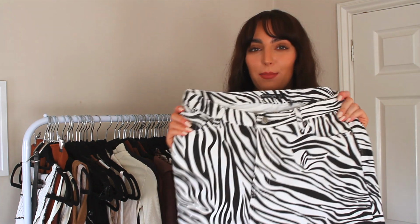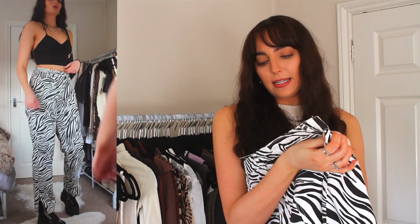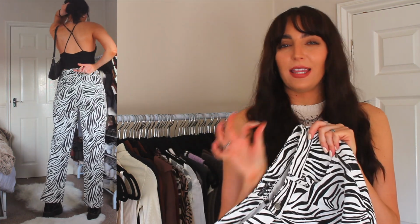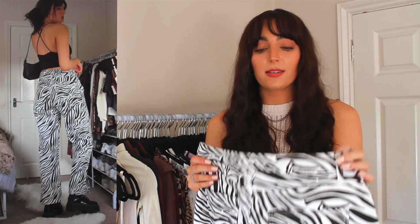Next up from Nastygal, we've got these. A zebra jean. I'm not sure what these are called actually. Zebra print straight leg split hem jean in off-white, and these are in a 14 as well. These don't fit me absolutely perfectly. They're a little bit big on the waist, as expected with a 14. But these are such nice quality.